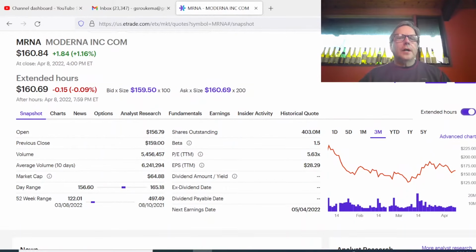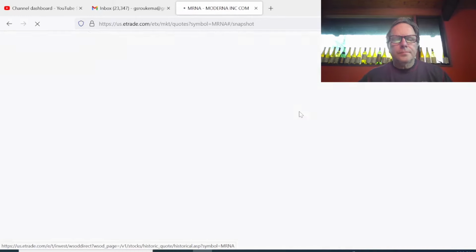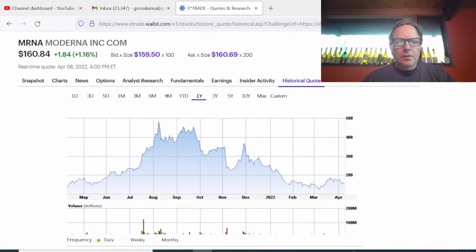Okay, so here we are with Moderna. This is where it closed last Friday, approximately 160 a share. Now, what I'm going to be focusing on here is purely valuation, because I think that the current valuation of this stock is extremely attractive, okay? Let's take a quick look at the historical quote. All right, here you have the historical quote.